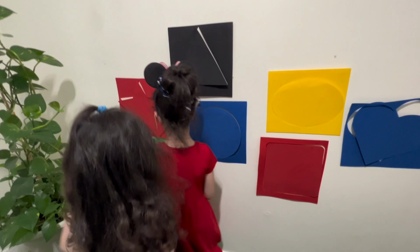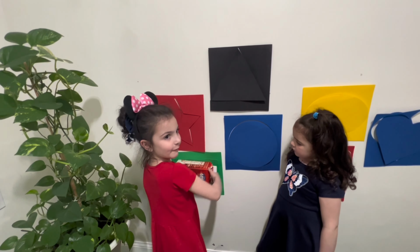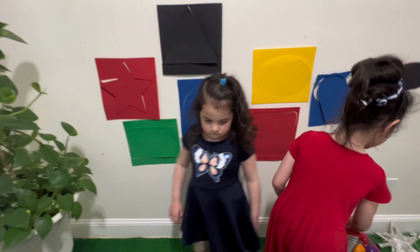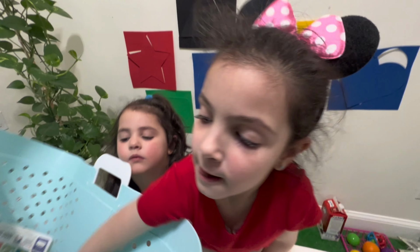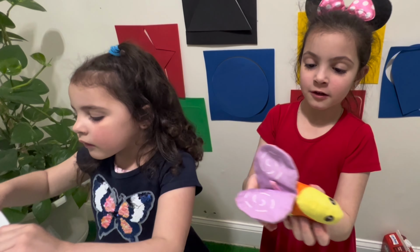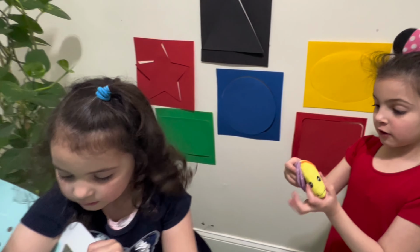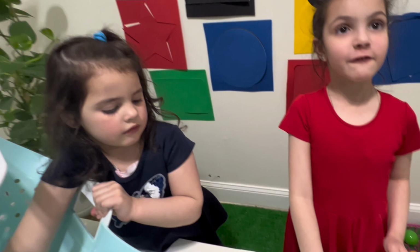Yes. Oh, look, it's here. Rectangle, very good. It's like a little shell. Let's see what else you can pick. What other items can you relate to these shapes? Oh, look. And what shape is that? Oh, it's an oval. It's an oval. It fell.